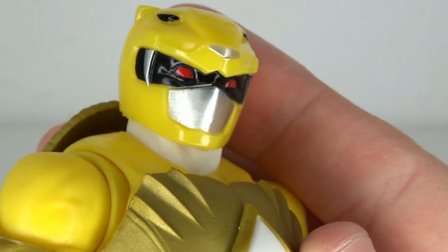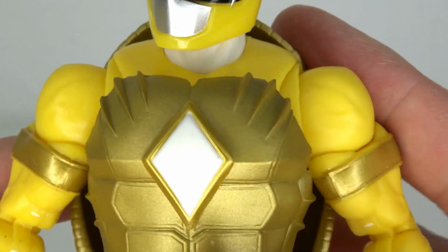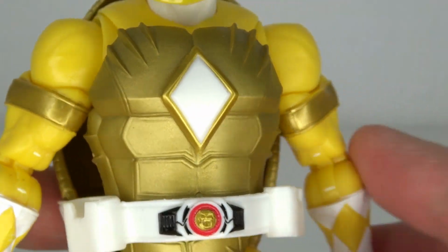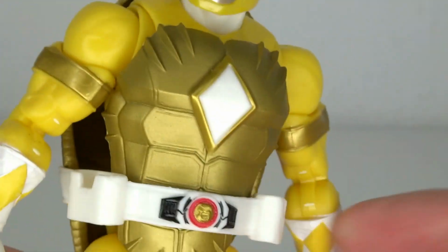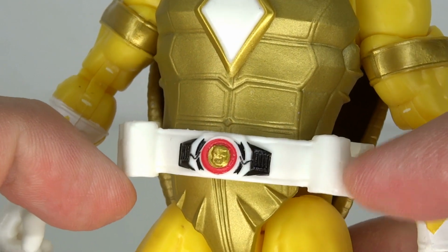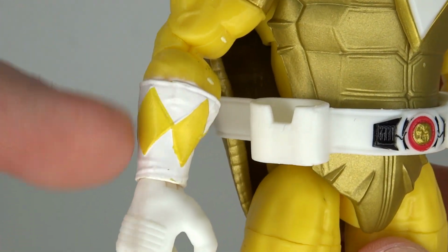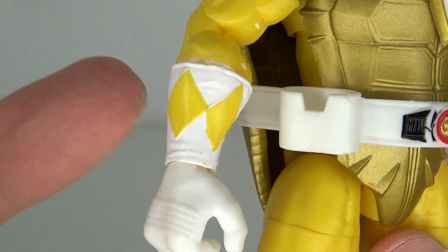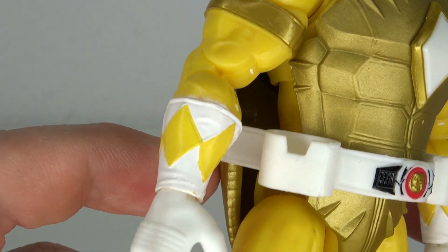You got the saber-toothed tiger helmet, which is a little bit stretched because its head is bigger, being a turtle. Gold in the chest, gold in the back with the giant shell, looks really clean, and then the gold armbands as well. The belt has 2 areas for the nunchucks, down through the gloves, which I always appreciate, is a little bit of extra molding in the glove. You can see the line work in there. Also, the muscle work is really impressive. This is one of the more muscular versions of the turtles.